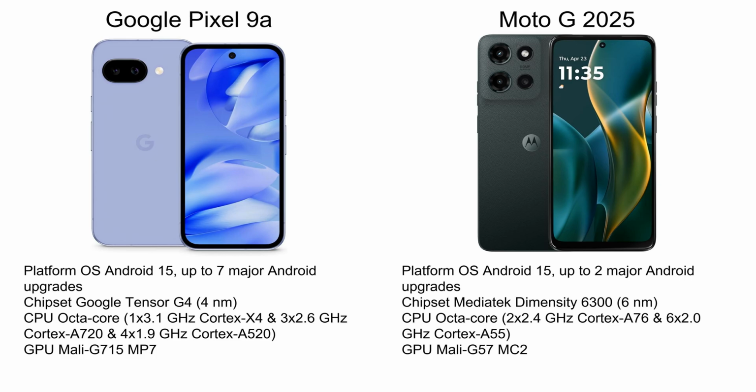The Google Pixel 9a and Moto G 2025 both run Android 15, but the Pixel 9a promises up to 7 major Android upgrades, significantly more than the Moto G 2025's 2. In terms of chipset, the Pixel 9a is powered by the Google Tensor G4, built on a 4nm process, which offers better efficiency and performance compared to the Moto G 2025's MediaTek Dimensity 6300 on a 6nm process.